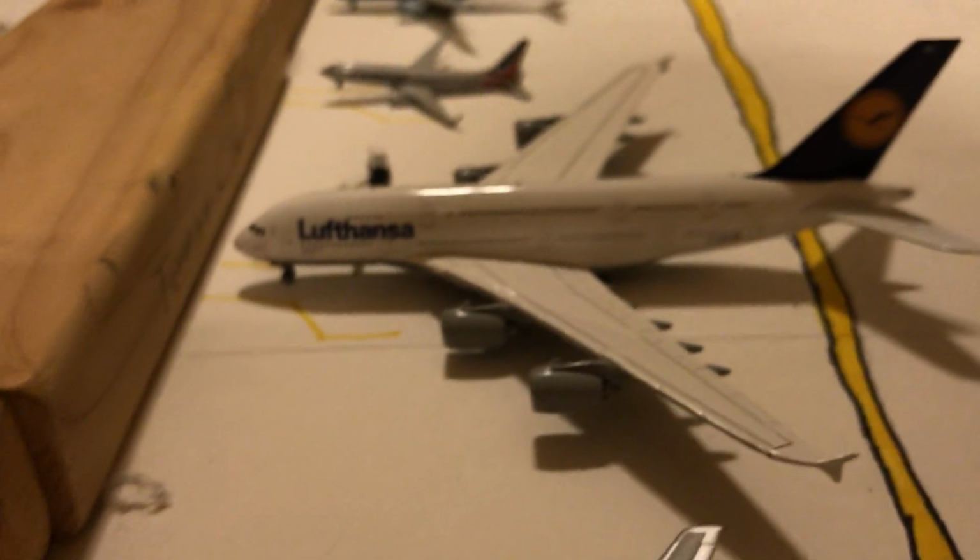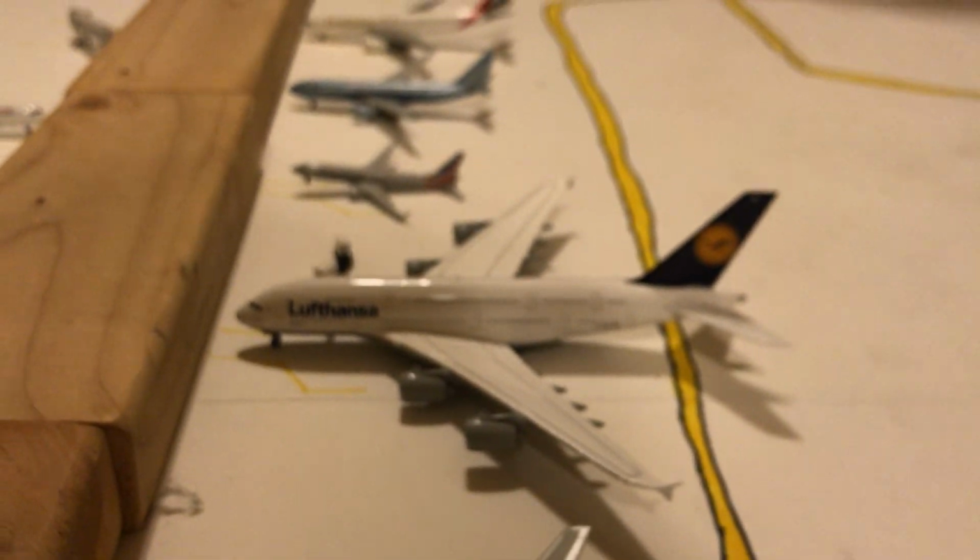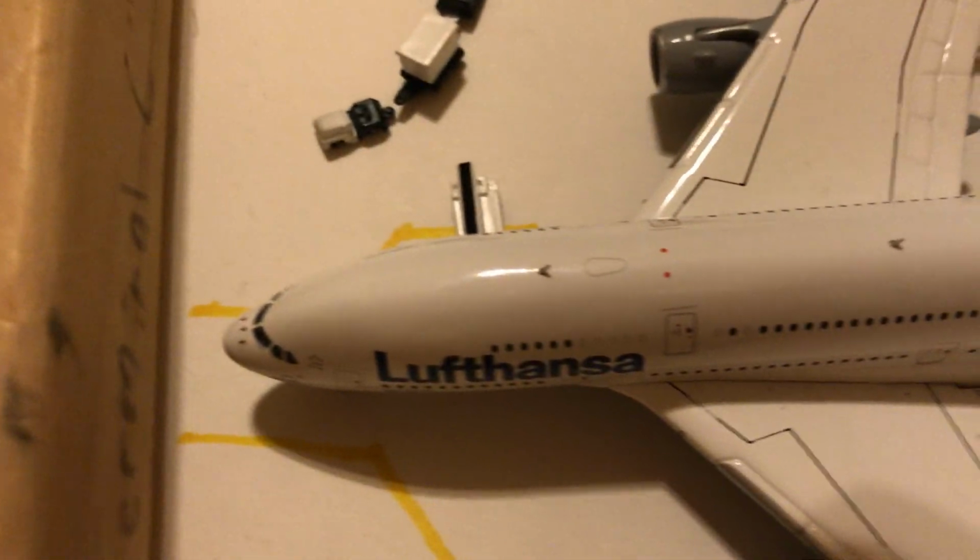And Lufthansa. I said Dusseldorf for this one, didn't I? It is Dusseldorf, though. Just want to make sure. Lufthansa A380-800. This is in the before 2018 livery and current livery as well. Well, part-time current livery, because I use the other one now, too. This is getting bags on for Frankfurt.